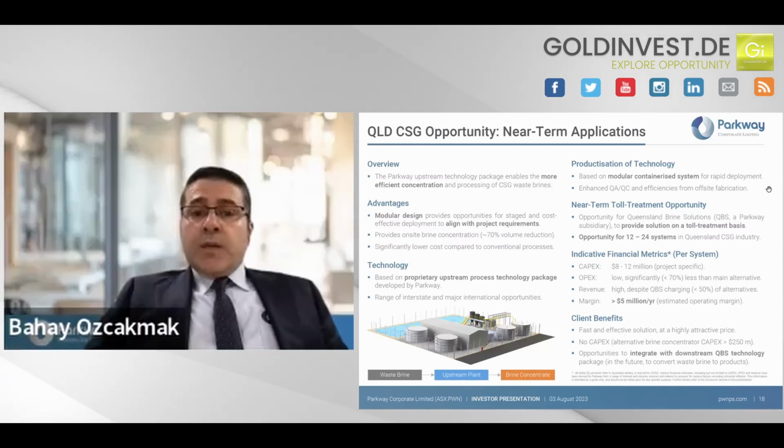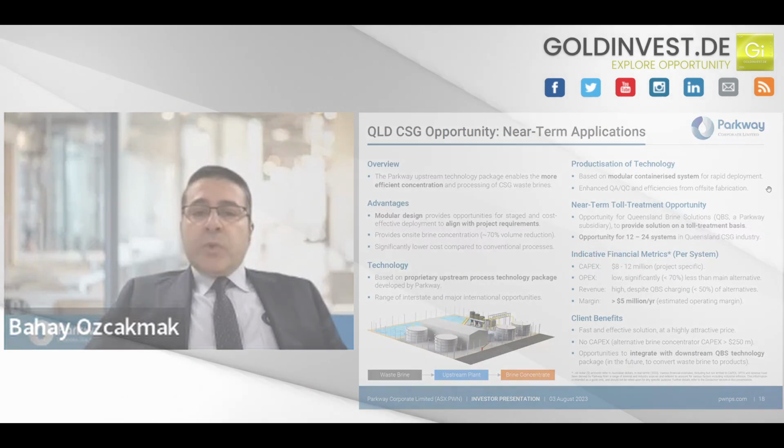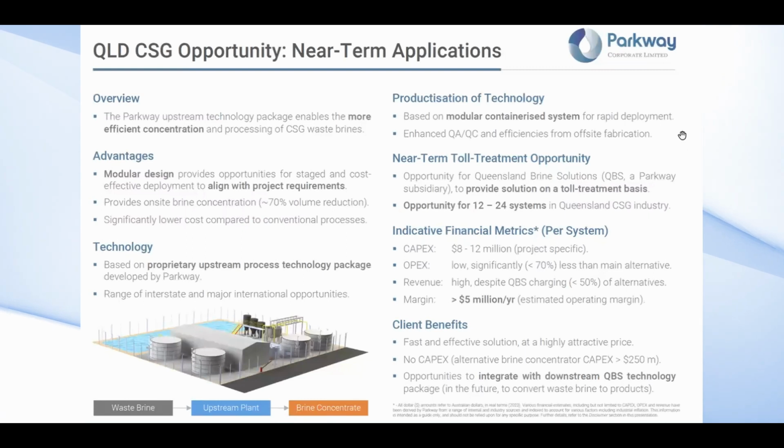Yeah. So look, your understanding is correct. Maybe let me go through it in sequence. At the moment we have roughly 12 desalination plants within the CSG industry that are taking the groundwater from CSG operations, producing brine and sending that to ponds. On those 12 sites, we believe we can build 1 or 2 of these upstream plants. Some of the larger plants might need 2 or 3. So that's the opportunity: 12 to 24 of these modular systems we can build on site.